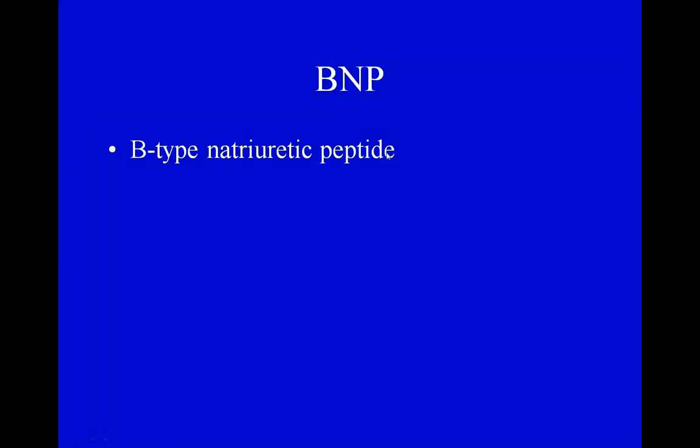Okay, BNP. And in your notes, this is on page 3, it talks about B-type natriuretic peptides. You ready to say that? B-type natriuretic peptide. And in the hospital, we shorten it to BNP. So I want you to look at your notes, and you can see that BNP is going to be useful to help us know when the heart is under stress. So when the ventricles are being kind of overstretched, they release this marker, so it could be used to kind of tell us the person whose heart is under stress, maybe because of a myocardial infarction.